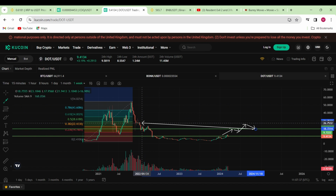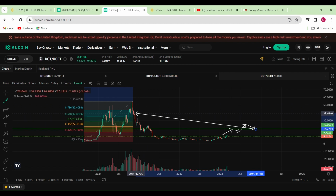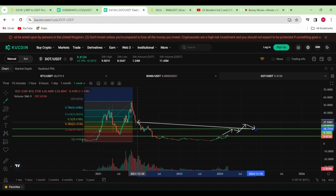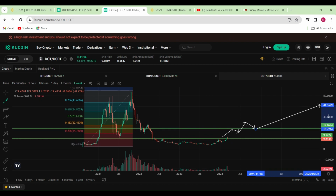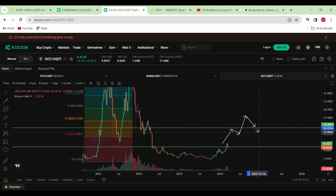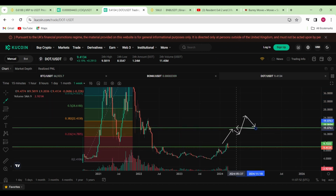Because once we do break out from this zone there, then we can just see clear red candles over here, which gives us a stronger confluence and confidence that we should be able to break away and go much higher from here. So that means that's the first area that we need to clear, which will give us a 100% move to the upside.